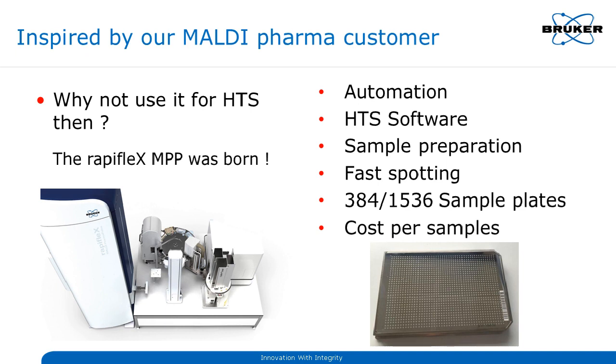Other issues were sample plate preparation, assay development, unattended operation for millions of samples, and of course, cost per sample, not to forget. Finally, we had to develop a new software suite for high-throughput screening.